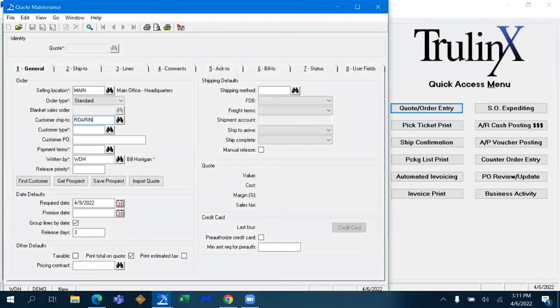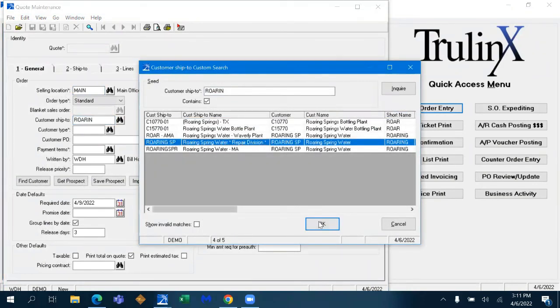Send your checks and money orders when we're done here to the Bill Horrigan Bahama Fund.